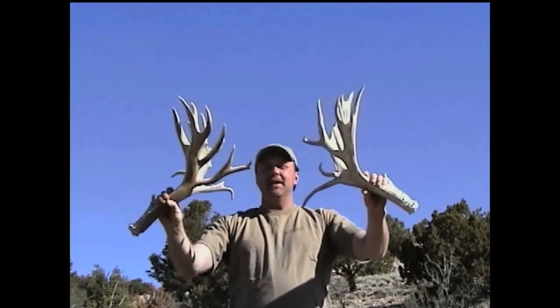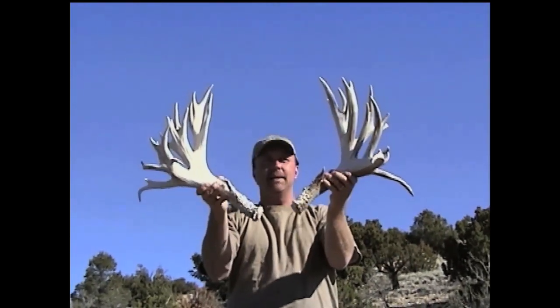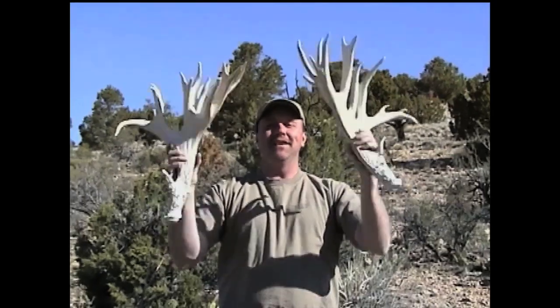It's pretty. He'd be about 35 inches outside, just mainly because of cheaters. He's only about a 24-inch frame deer, maybe 25. But just the most unreal 25-inch deer ever.